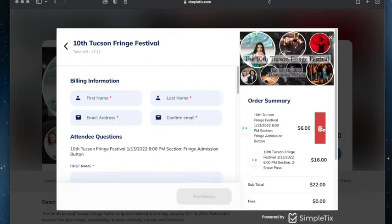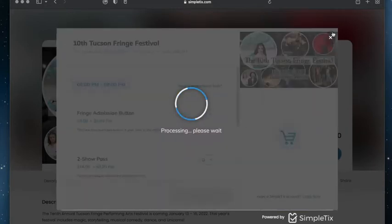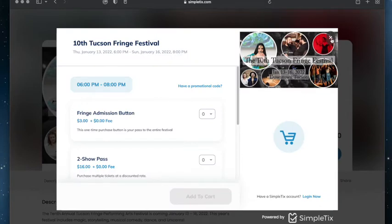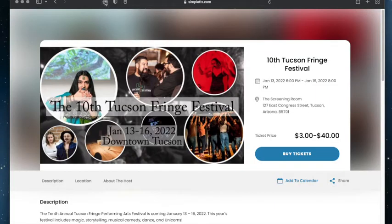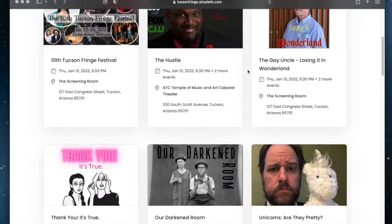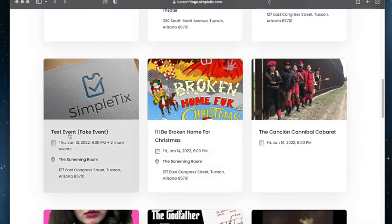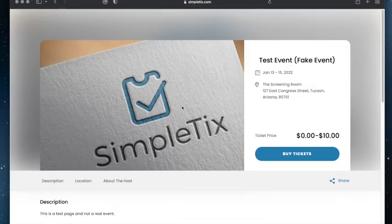So I'm going to go ahead and delete these. Go away. And then what we're going to do is I'm going to go back to that other page where we had all the events listed, if it'll let me. There we go. So here we have all of our events. And I'm going to come down to this test event. We're going to open that up.